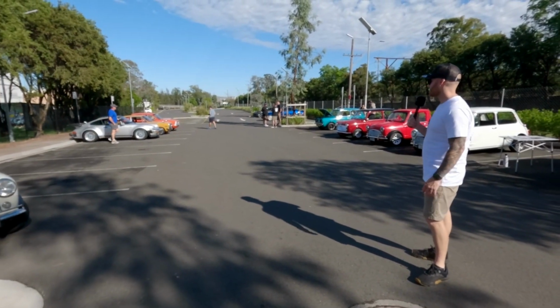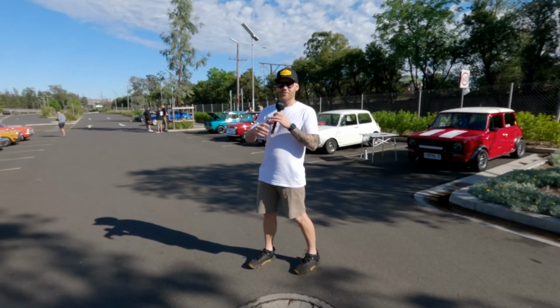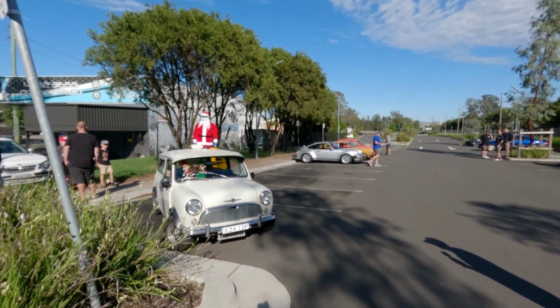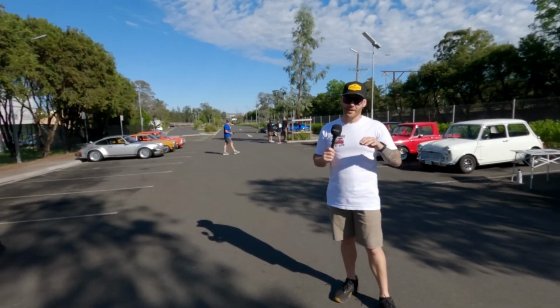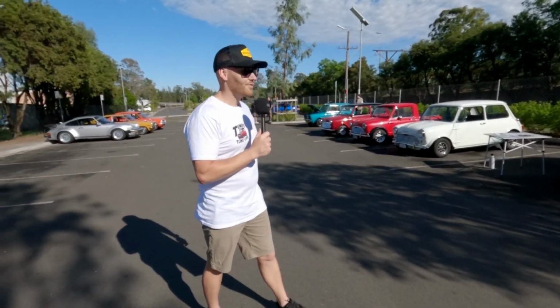We got half a dozen minis, we got a couple other cars, we even got Santa on the back of this little trailer just here. That's really cool. So let's head around, let's check out some of the cars and see what there is, and hopefully these flies bugger off.